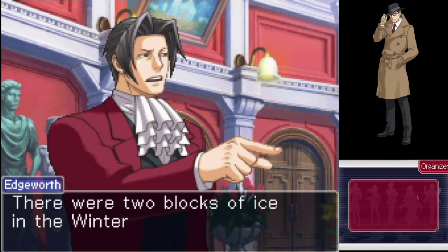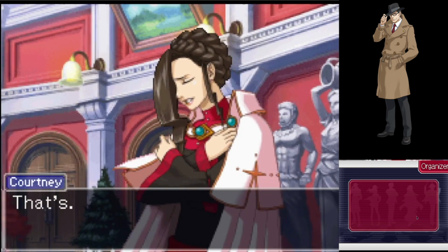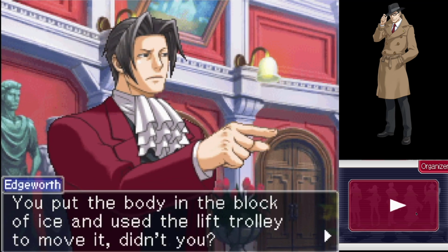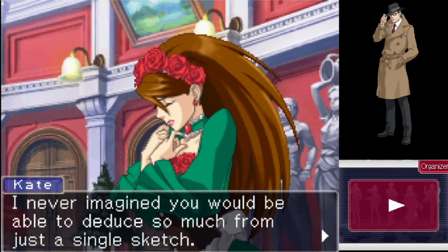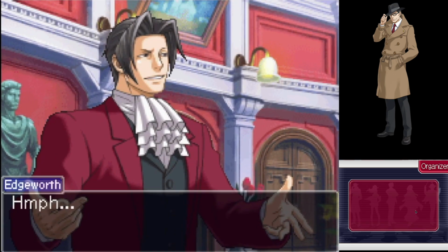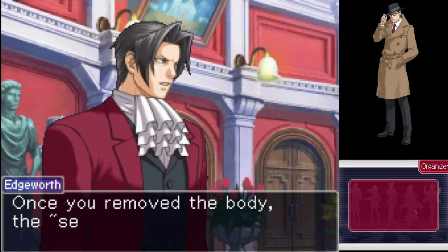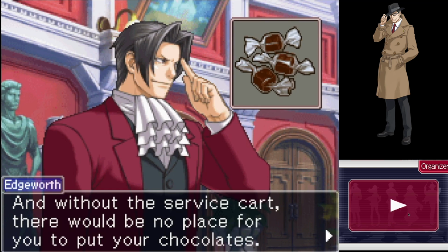Objection! There were 2 blocks of ice in the Winter Palace that are completely hollowed out. If she put the body inside the block of ice, it would look like a service cart. Miss Hall, you put the body in the block of ice and used the lift trolley to move it, didn't you? I never imagined he would be able to deduce so much from just a single sketch. But what if it was just a mistake, like you said before? Doesn't prove anything. I agree that alone the sketch is worthless. Once you remove the body, the service cart will revert back to a lift trolley. That's why the lift trolley was left behind in the fountain patio. And without the service cart, there would be no place for you to put your chocolate.